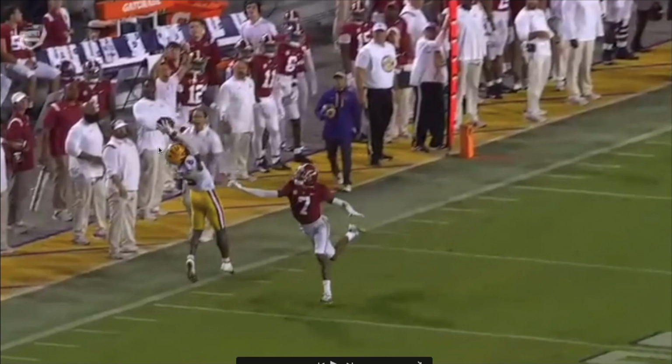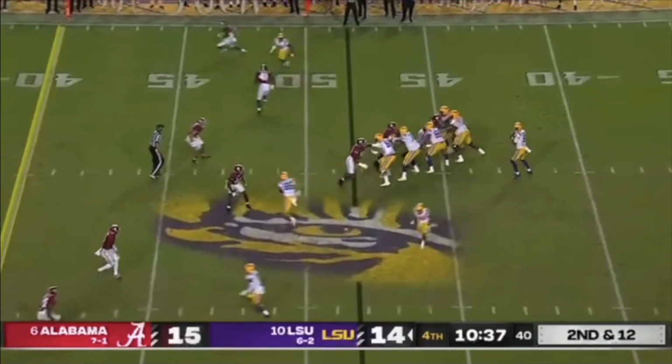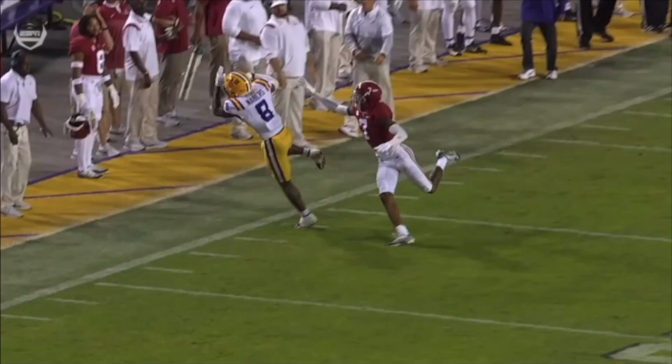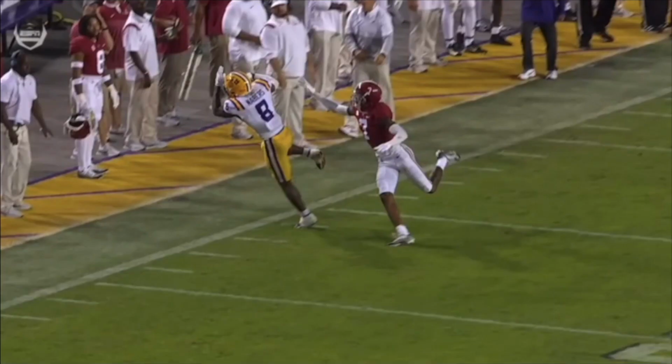Attack. This is the next rep, 2nd and 12, top of the screen. This is going to be zone coverage, but he just, yikes, absolutely turned around. Number 8 for LSU was giving him problems. Luckily he's in zone, but I think because he got beat with speed just on this last play here, he's already feeling it.